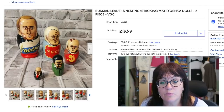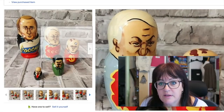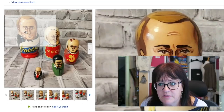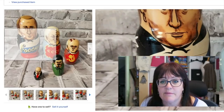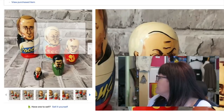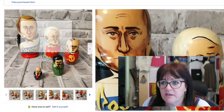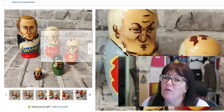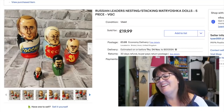I still haven't worked out, obviously, that one there is Gorbachev because he's got the birthmark. This is Putin, I think. But it says on the front, Porchi? I don't know. Perhaps that's his nickname. But surely that's Putin, isn't it? Honestly, I don't know. Gorbachev down there. I must admit, I'm not really up on my Russian leaders. It's not my field of expertise.